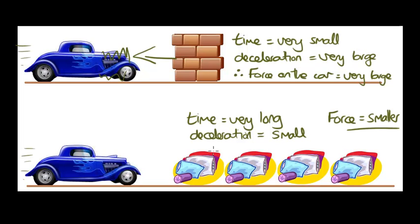And so there will be less damage on the car, and the occupants will feel less acceleration or deceleration, and so the force on the occupants will be smaller. And so I think there's a whole happier case really for part B.